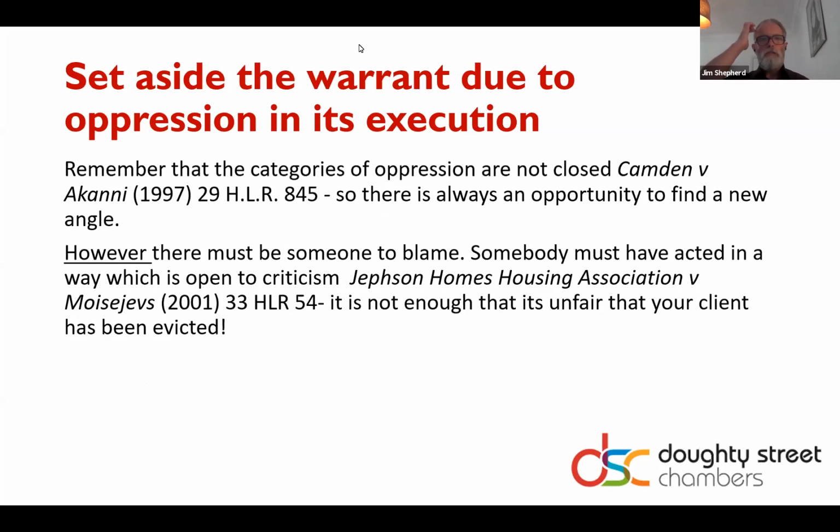So, as I said, the categories of oppression are not closed. There's plenty of opportunity for new cases. And Paul wrote a question about whether oppression applied or whether there were other cases in relation to mortgage possession and whether there was going to be more law in that area. Well, I would encourage Paul to share his case with LAG, where he managed to get re-entry on a mortgage case. There will be mortgage cases out there where people have managed to satisfy the court that the landlord's conduct was oppressive in exactly the same way. But remember, it's not just oppressive conduct by the landlord. It can be by the court.